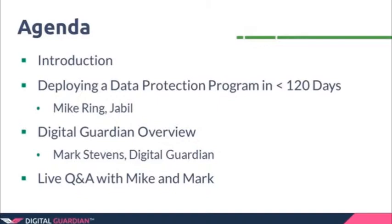So let's talk about the agenda. Mike Ring from Jabil will be the lion's share of today's presentation. Mike will talk for about 25-30 minutes on Jabil's experience deploying a data protection program quickly and effectively. Then we'll have Mark Stevens from Digital Guardian give a 10-minute overview of the company and our solution, and then we'll leave 10-15 minutes at the end for a Q&A with Mike and Mark.